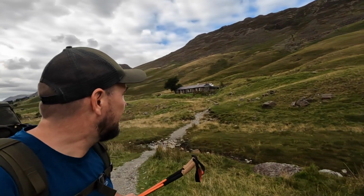So we just had a look in the Black Sail Hostel, which you might be able to see just behind me. Looks really nice inside. It's all open, but there's nobody in. Guess you've got to be booked in to stay there. Well, you do, I think.